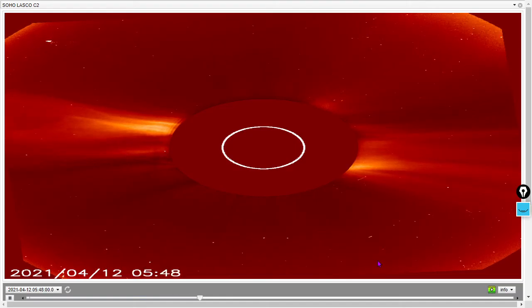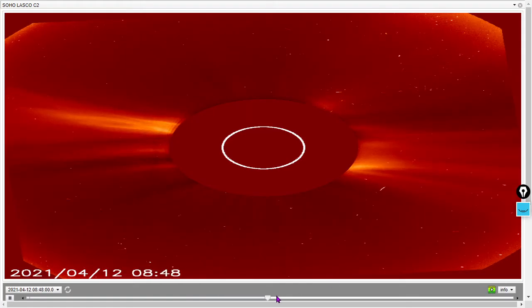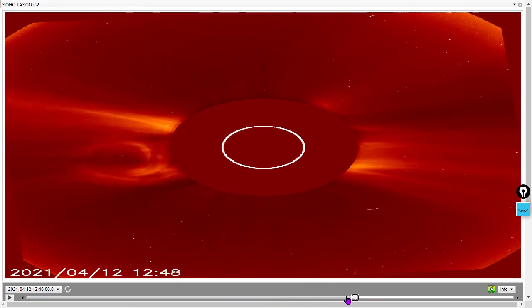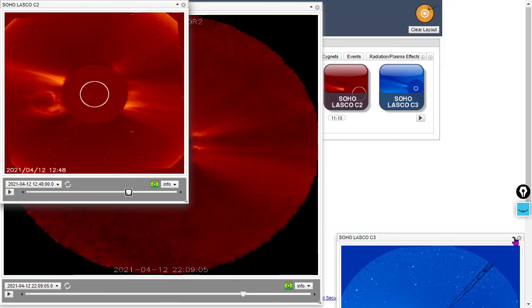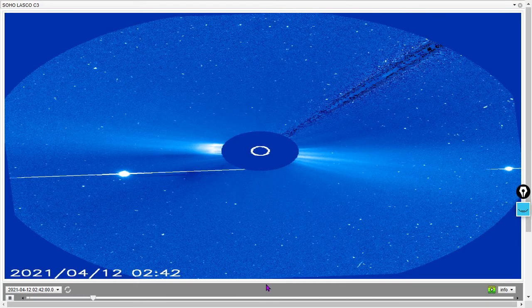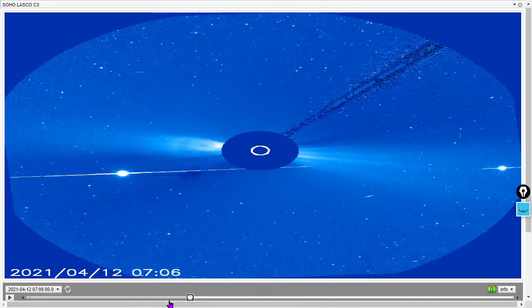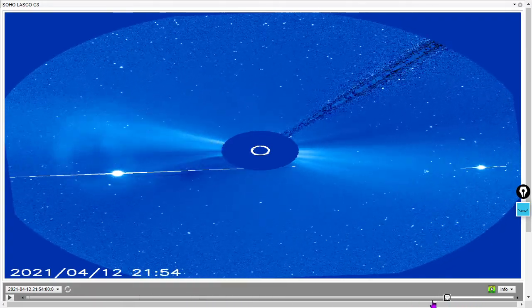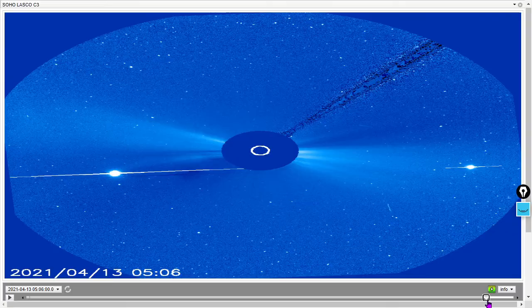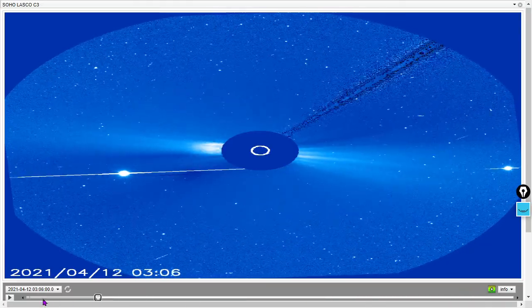Here's the view from the LASCO C2. Now this is located at Lagrange point 1 on the SOHO spacecraft. And you can see that non-Earth-facing coronal mass ejection. Very bubble-like appearance to it there. And let's check out the LASCO SOHO C3 as well. And you can see Mercury coming into view on the right side of your screen there as well. Venus on the left side of the screen. Great view of the propagation of that far side coronal mass ejection.